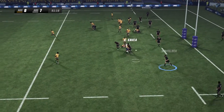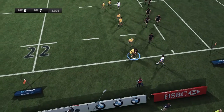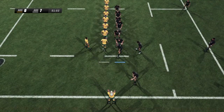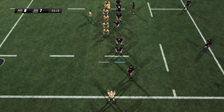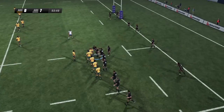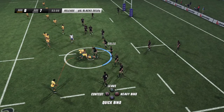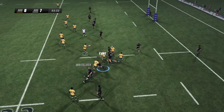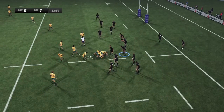Beautiful offload. A good pass to his support player. Nata gathers up the loose ball. He's tackled and taken into touch. Hooper stretching up, trying to get a drive going here. Release. Back to his feet quickly and wrestling for the ball. Kurandrani has the ball. Oh, he has not missed him there. Release. The ball's being contested.